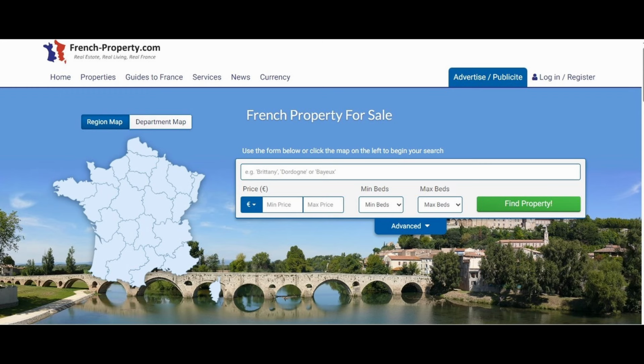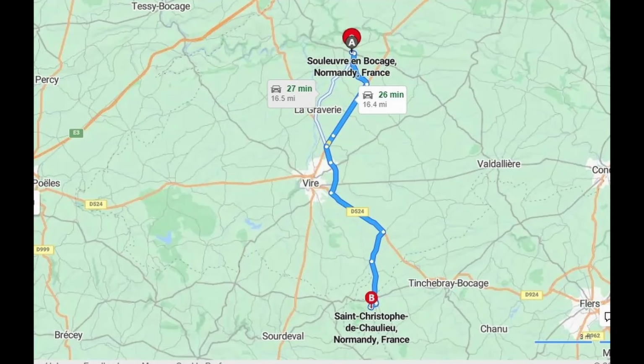Okay, the second property I'd like to show you is actually available on the FrenchProperty.com website. It's about as far south from Vire as the first property was north, and it's situated in a little commune called Saint-Christophe-de-Chaulieu.